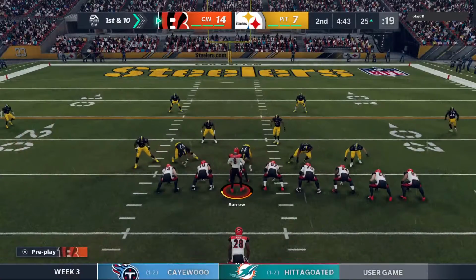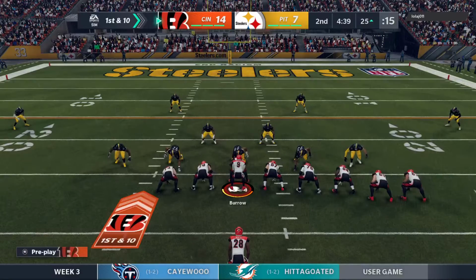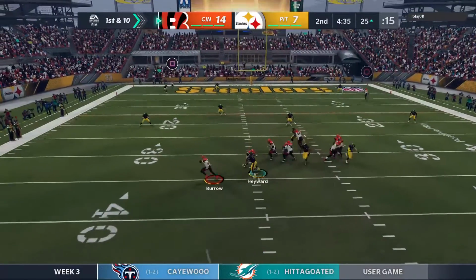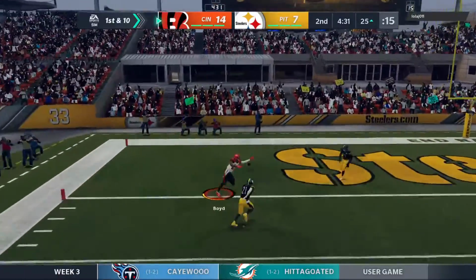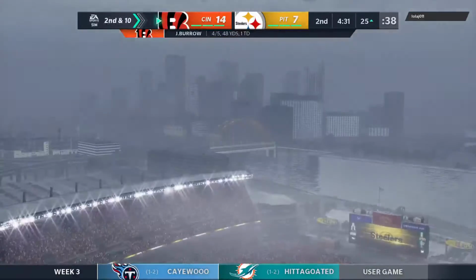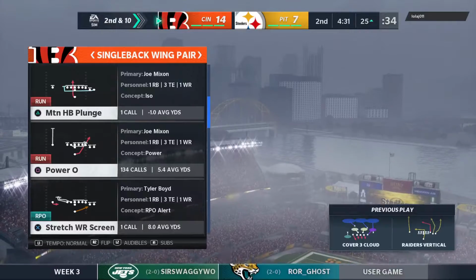They show run with 3 tight ends here on first down. And now they will throw it with Burrow, buying time to his left. It's incomplete. Took a shot, couldn't connect. Tyler Boyd, the intended receiver. And that'll bring up second down.